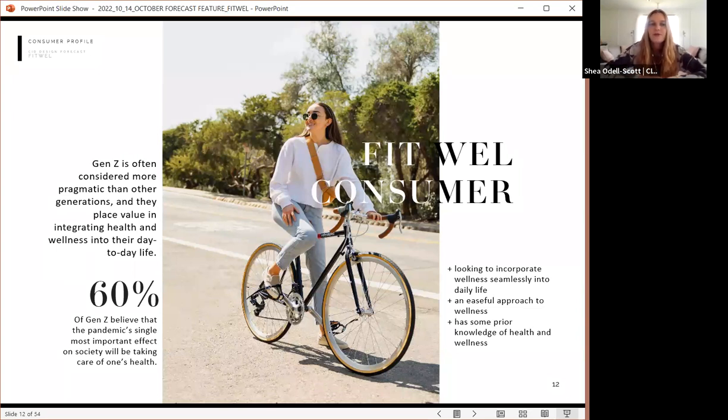60% of Gen Z believe that the pandemic's single most important effect on society will be taking care of one's health. So we know that this is just an ongoing importance and priority for them. And then a few more details here is that they're looking to incorporate wellness seamlessly into daily life.